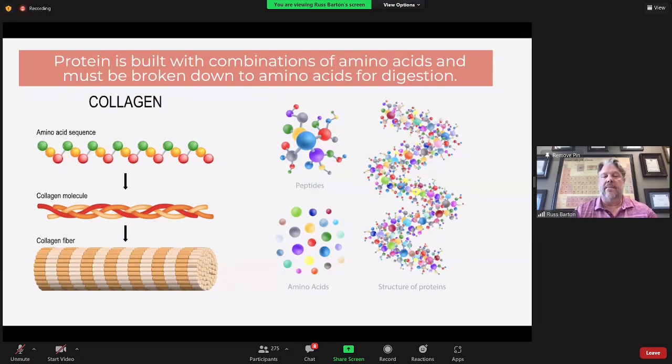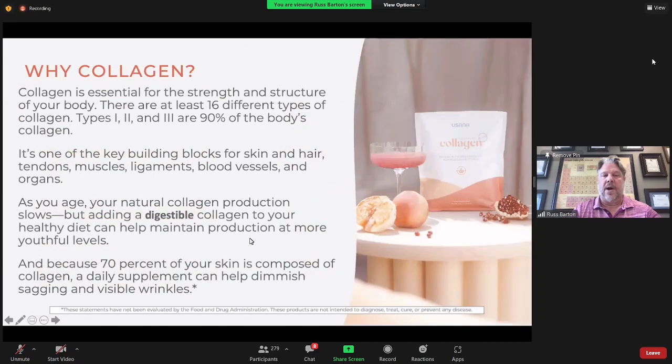The point being, when I think of letters, I'm thinking of how you could take a long, hard to describe or hard to spell word. If you break it down into smaller three or four letter words, then it's easier to pronounce, and then break it down into individual letters. And those individual letters are the amino acids that are then used to spell or make other proteins. I don't know if that made sense to you or not. Hopefully it did. So, why collagen?